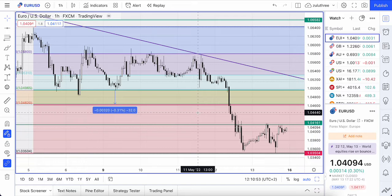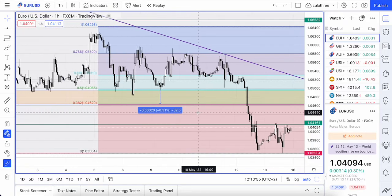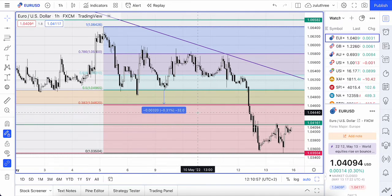Remember, this is still a bearish market. We're still very much in a bear market, even though stocks did rally. The dollar dropped off a bit towards the end of the week, and the other currencies also rallied, including the euro, the pound, the Australian dollar, and the Swiss franc. The euro has bounced off this level. We're in a bear market.